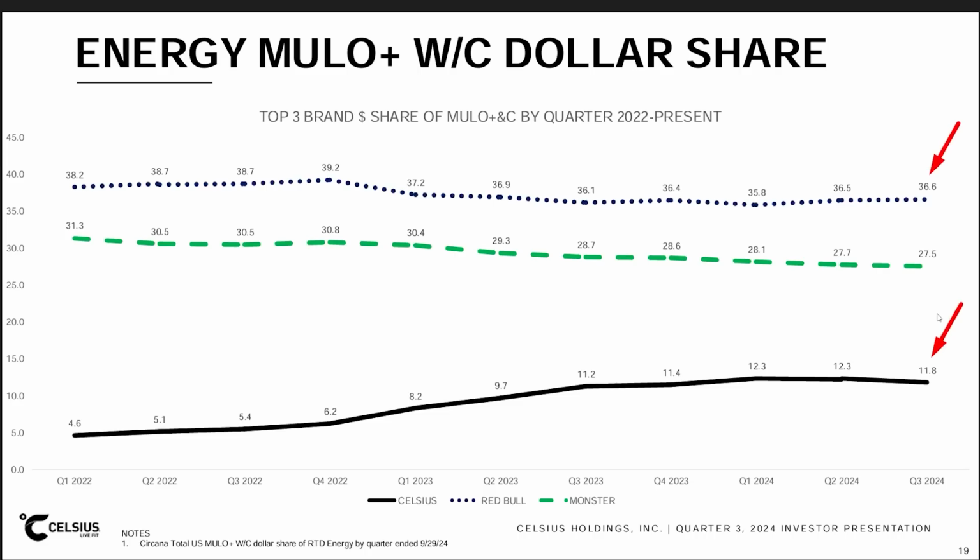All right, but now let's move on to the next screenshot, which shows the market share of Celsius, Red Bull, and Monster. So Red Bull actually has the #1 market share in the energy drink industry at 36.6%, and its market share has actually been increasing over the past couple of quarters by roughly 1%. The second largest company is Monster with 27.5% market share. However, Monster's market share has been steadily declining over the past year now.